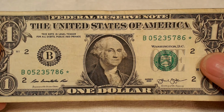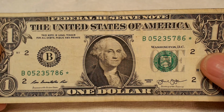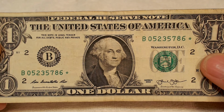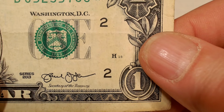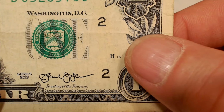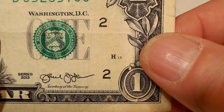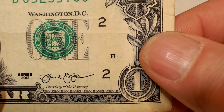And here we have the find of the batch, another 2013 B-Series star note in the duplicate serial number range. Somewhere out there is another 2013 B-Series star note with the same serial number. As you can see, this note was made in DC instead of Fort Worth, as there's no FW down here by the H above the 2. Somewhere out there is a note just like this one made in Fort Worth. Here we have another $20 sale with $19 in profit.